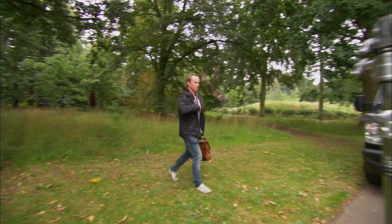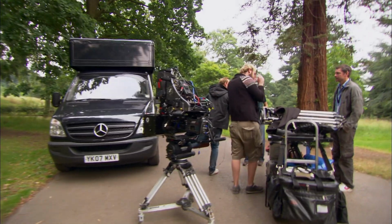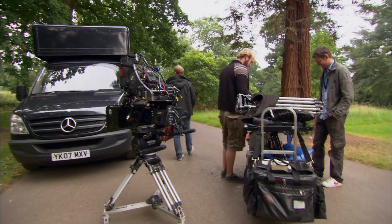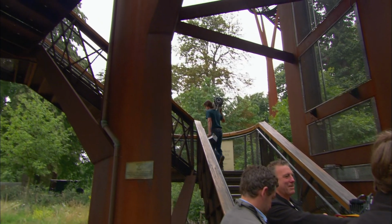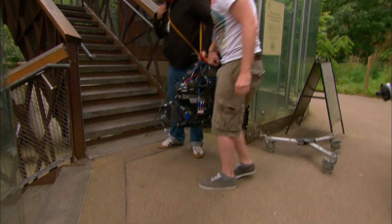Most of the shooting of this series must take place out of hours in the precious window between sun up and opening time. A couple of dozen people, half a ton of kit. Shooting in 3D is a complicated, unwieldy business, and today the crew really gets to feel it.